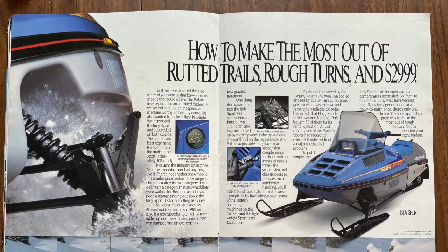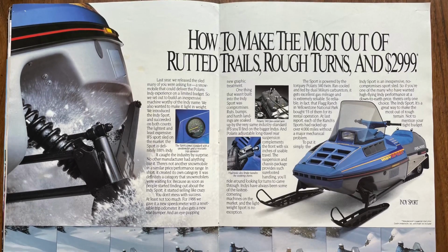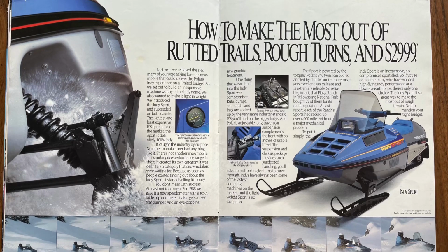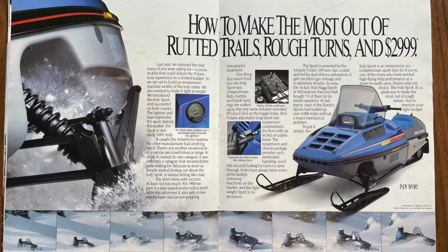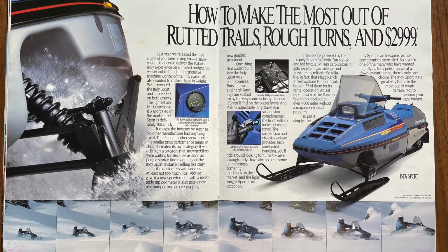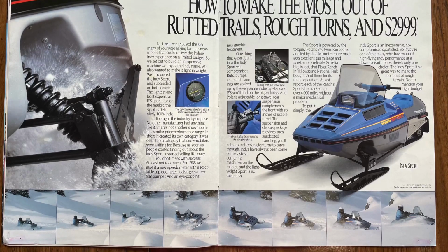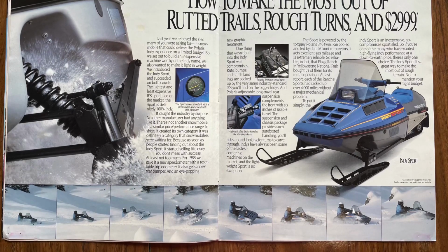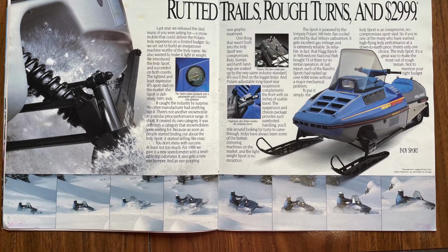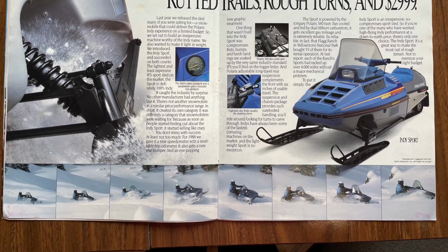The Sport Indy was amazing. Look at that, $2,999. My brother had one. He got a 90 that had the new style hood. They came out in 87. The 88 had a little better graphics. This is a true Indy. It's amazing. What it lacked was a front bumper and a sway bar. And it had the older style rear suspension, which wasn't as strong with the way the rear scissors were. They were sheet metal type scissors. We used to replace them with the TXL part. Anyhow, this is a great sled.